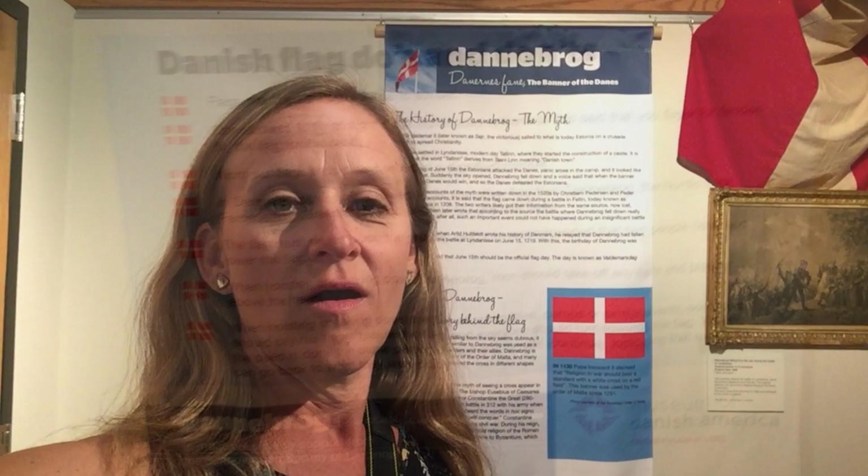No Danish museum would be complete without a section on the Dannebrog. And there is even a little spot where it tells you the do's and don'ts of the Danish flag. Where was that when I moved to Denmark? I could have used that information.